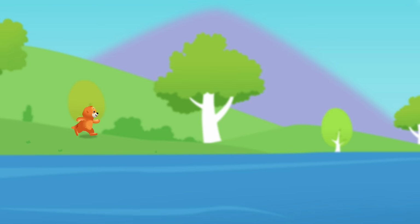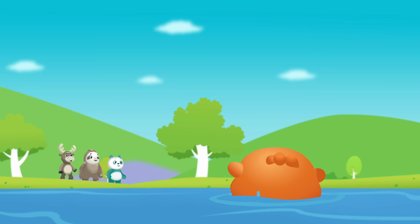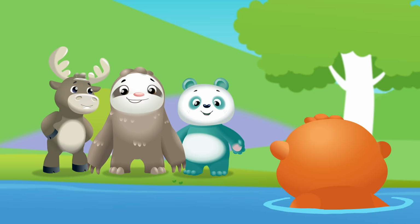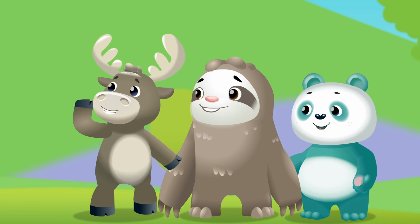Near and far. When Otter swims upstream, he's far. And when he comes back, he's near. That is the difference between near and far, near and far.